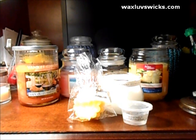And I had a request to share my Tarts storage again, which is nice because I have updated it. And I'm going to show you where I stash all my big jars or my special jars of candles. So then they're not just sitting out on display and being in a hot room with the sun beaming in or anything like that. So just kind of stick around for those upcoming videos.